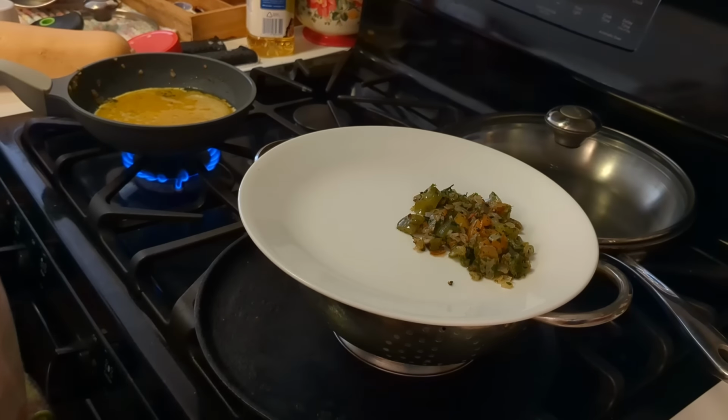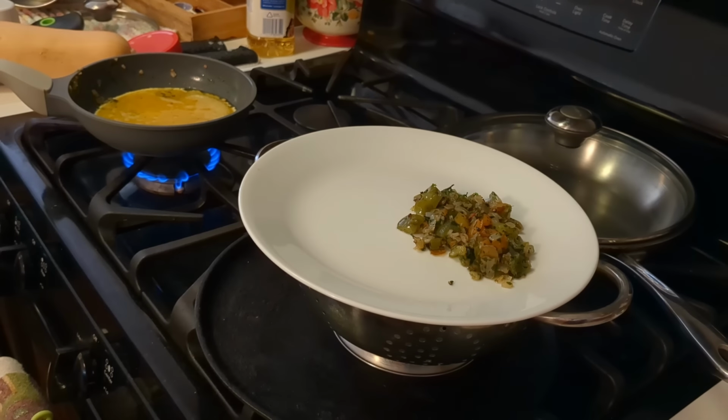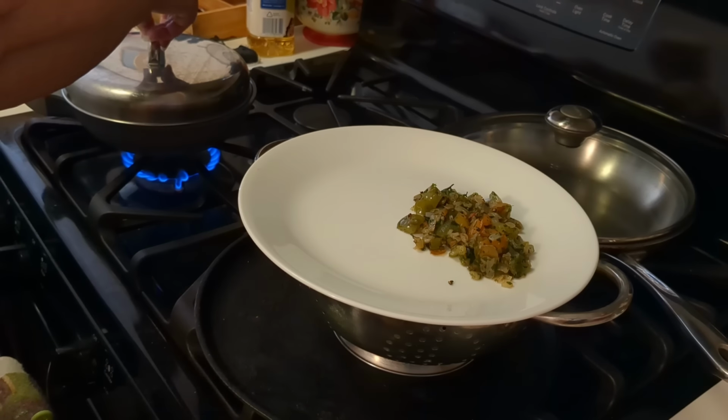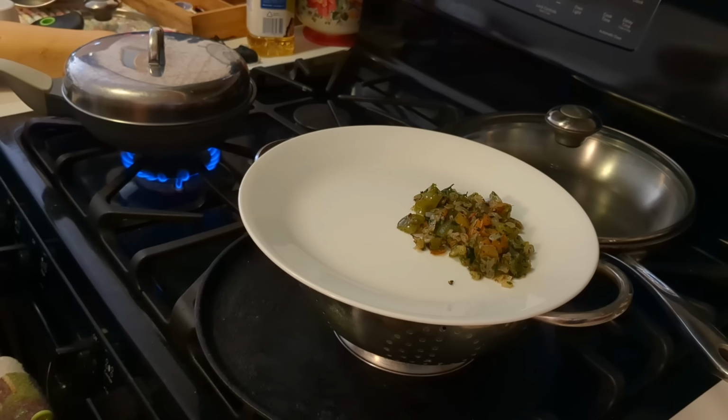Not gonna touch it. What I am gonna do, however, is put a lid on it. Let me get a lid out. Let me find one that's appropriate size. This pan did not come with a lid. That doesn't mean I don't have one that'll work and do the job. What I'm going to do is put that lid over this, just like that. Let it sit for a little while and trap the heat in there.